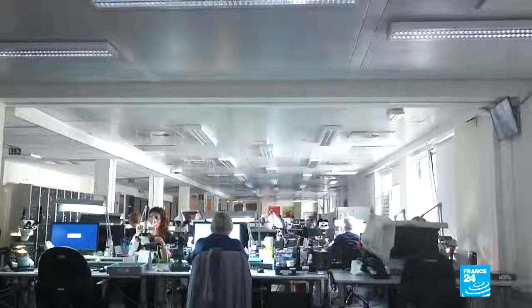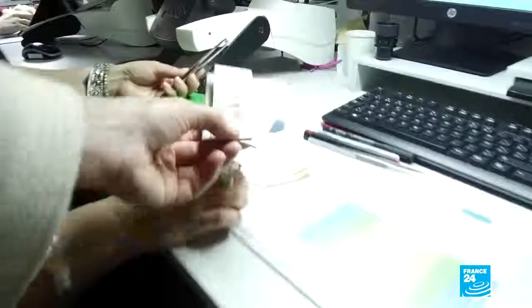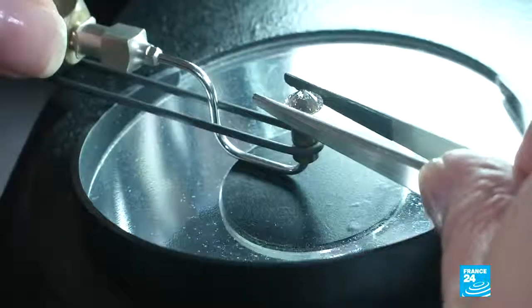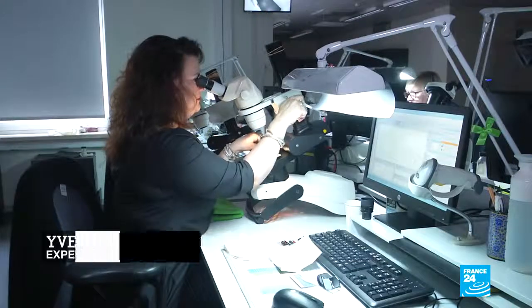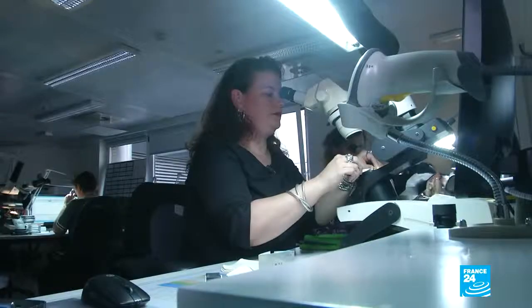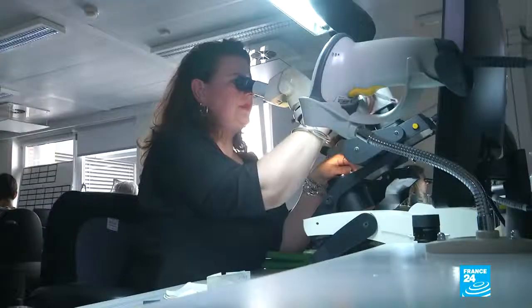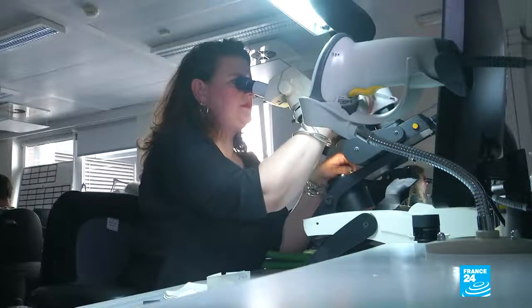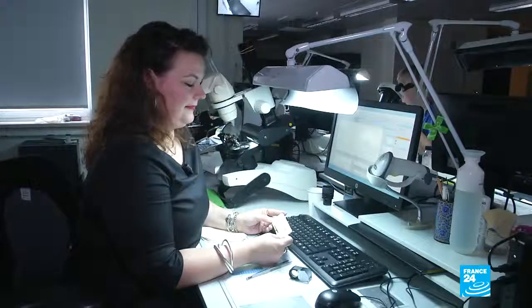According to who? We put Antwerp's leading graders to the test. On the left, a synthetic diamond. On the right, a natural one. I will clean them first. There's a little bit of a cloud in the stone, but it's a really, really good stone. Despite 11 years of experience scrutinising the precious gems, Yvette is stumped by the challenge. At this point, I cannot see any difference between the two stones. They are both normal diamond stones to me. It's both diamonds and both beautiful.